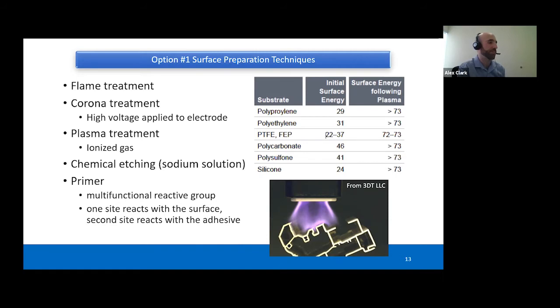Some things to consider: depending on your requirements, you might be limited to certain adhesives, so you might have no choice but to use surface treatments like these. Another thing is that most people don't want to do surface treatment like this because it's an extra step. You have to have the equipment, and it takes more time. Most of the time when I ask if people are willing to surface treat the substrates, they want to avoid that. So just keep in mind, it is extra work and extra cost to do surface treatments like this.